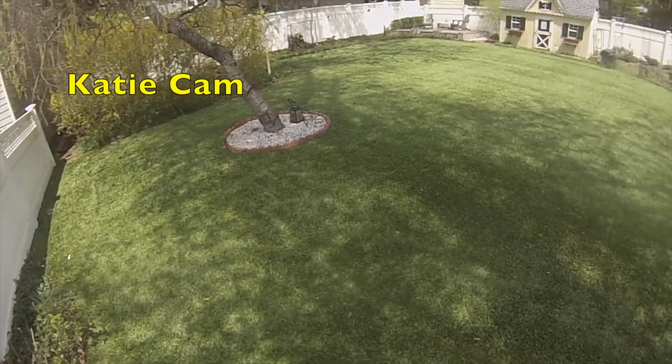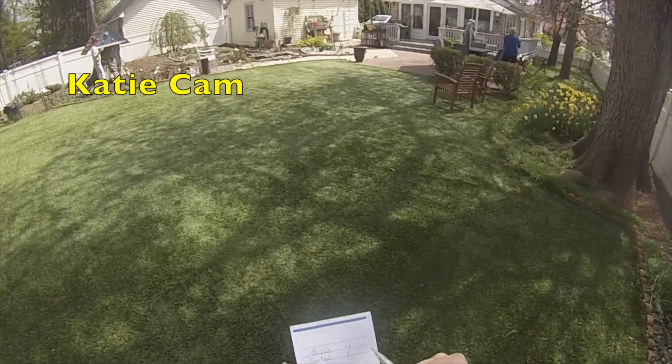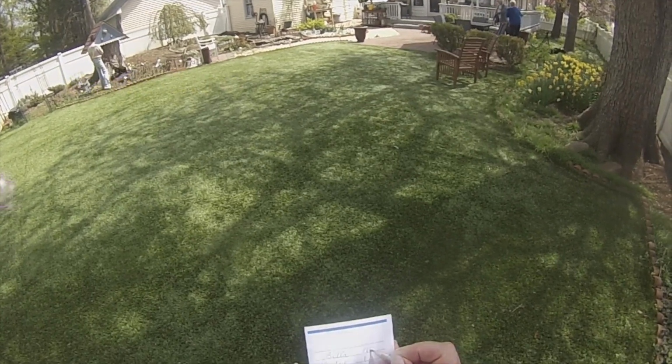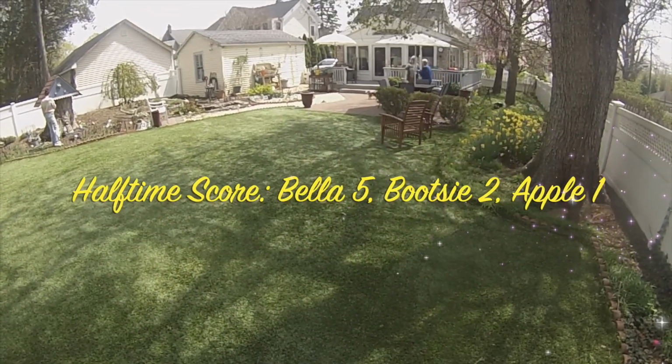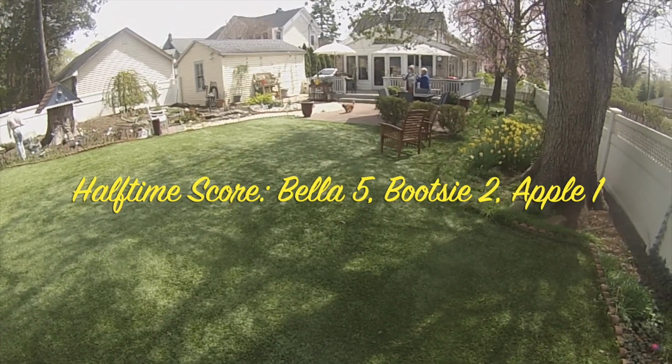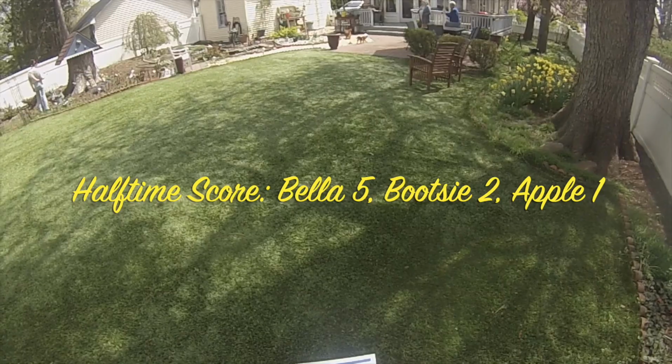And with 6 eggs found, that brings us to halftime in our competition. While we tally up our scores, it seems like Bella is dominating, Bootsy is in second place, and Apple is in third. But let's see what's happening with the most senior competitor we have.